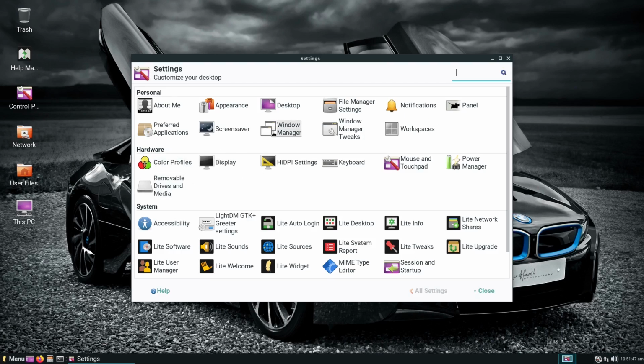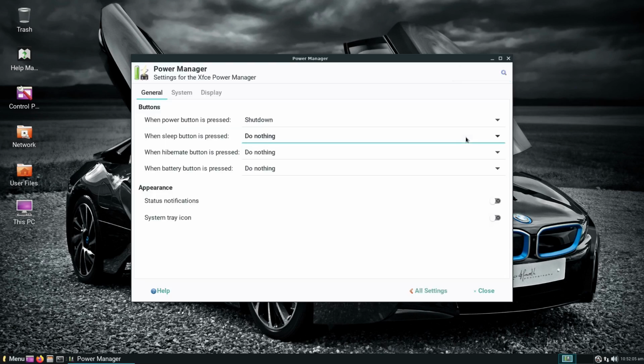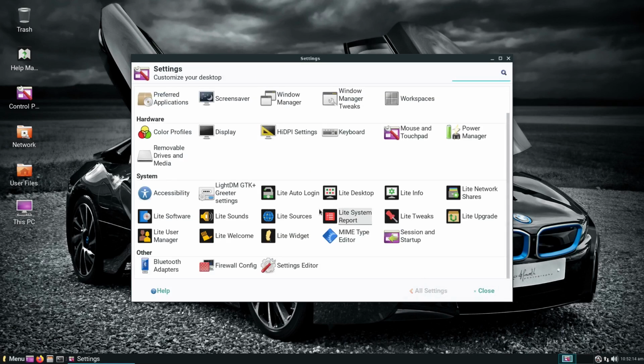your screensaver, your Window Manager tweaks, workspaces, you can control that. For hardware, you've got color profiles, display, HID, keyboard, mouse, and touchpad. I don't have a touchpad on here. It is a desktop. Got Power Manager, so if you click on Power Manager, you can say when the power button is pressed, you can shut down, sleep, do nothing, that kind of thing. All right, so let's go back to settings again. For system, you got all of this here: Lite Auto Login, Lite Desktop, Lite Info, Lite Network Shares. Everything's Lite. Lite Software, Sounds, Sources, System Report, Tweaks, Upgrade, Lite Upgrade.